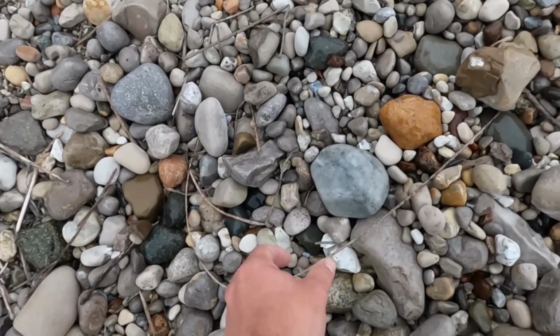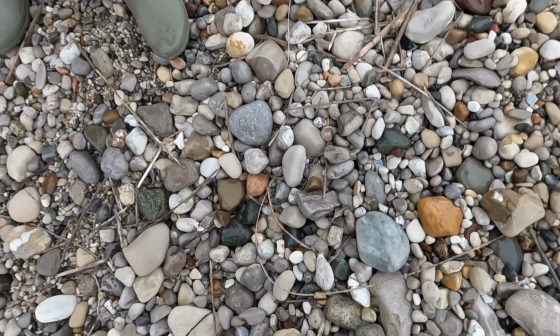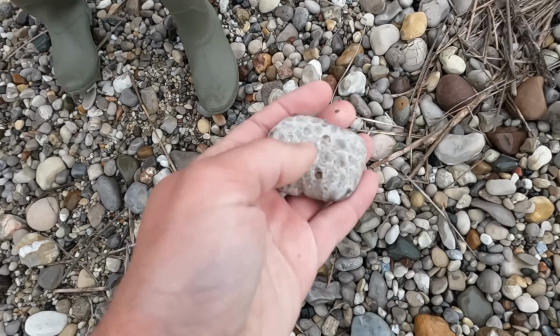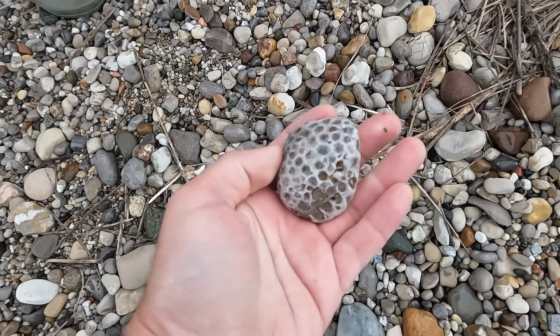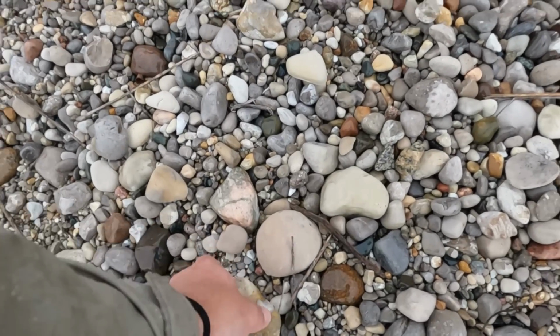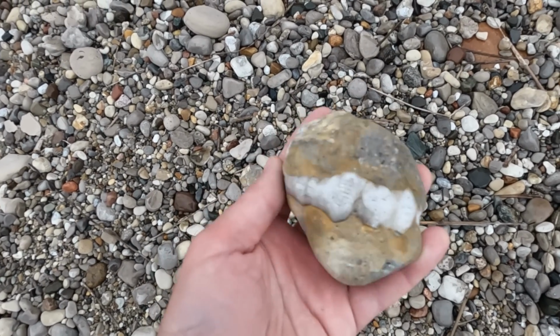Oh, there's a Petoskey there. Yeah, not great there. Oh wow, look at that one that Rob just picked up. That's a nice one. Back isn't very good, but the front's pretty good. Front's good enough to make it worth it, I think. Very nice. It's pretty cool horn coral in the rock right there. I like to see those.